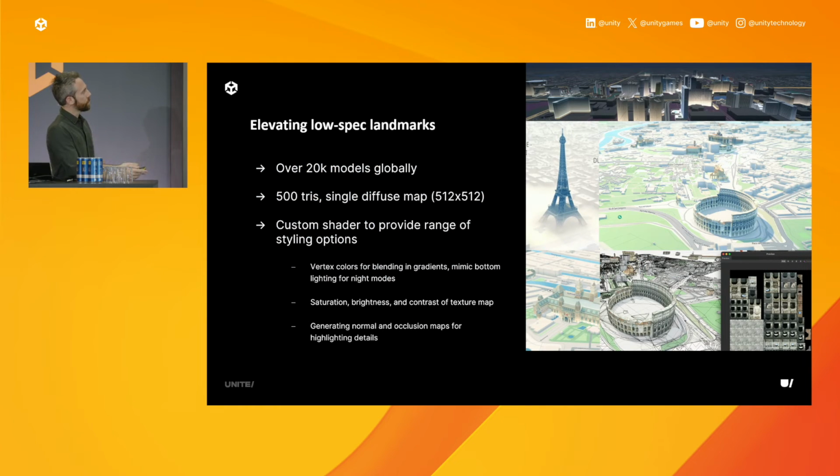So landmarks, quick note on that. TomTom has about 20,000 landmarks. So they're basically these important structures. Could be a building, could be a statue, could be a fountain, all around the world. And the number is continually growing. But it was a spec that was done years ago. It's sort of low spec, right? It's 500 triangles, a single diffuse map, varying degrees of quality, let's say.